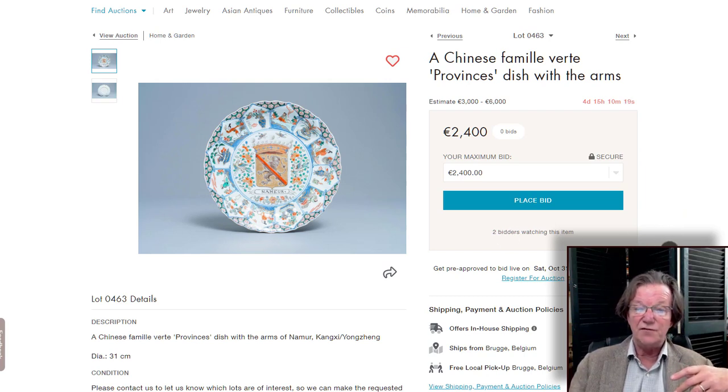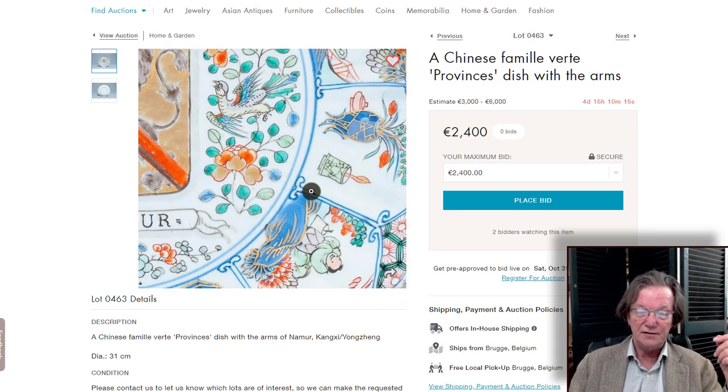And then you have this foot wide Famille Verte Provincial dish, or French dish, with, let's see, the dish with the arms of Namur.